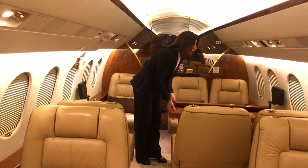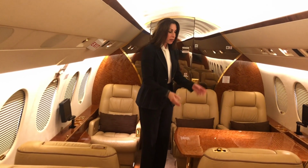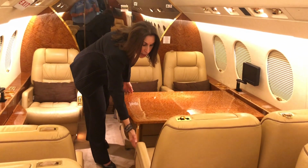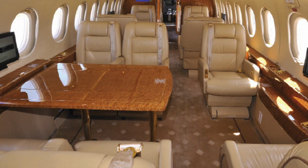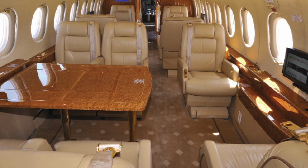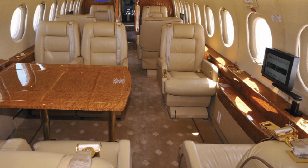The table is hydraulically operated for a high-low table. It can be lowered to the base of the seats and a bed covering placed over it to accommodate anyone who wants to sleep in the aft portion of the cabin. In fact, the seats can be converted for sleeping areas for upwards of 5 passengers in this configuration.